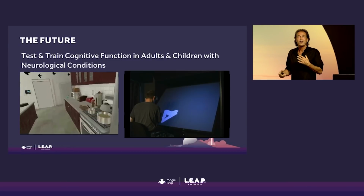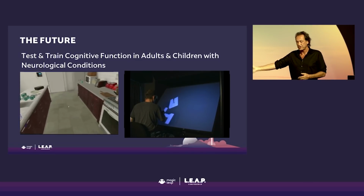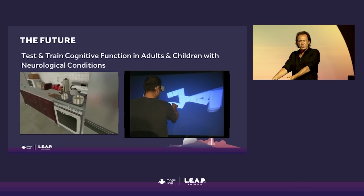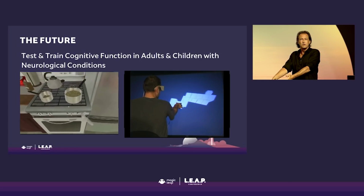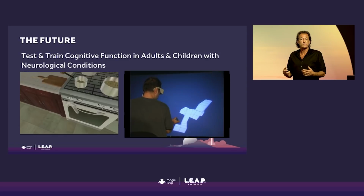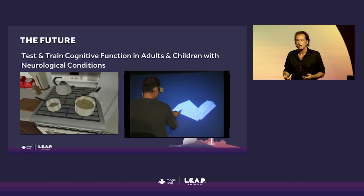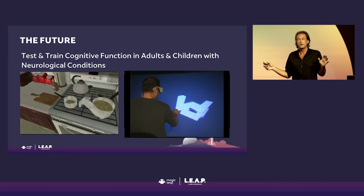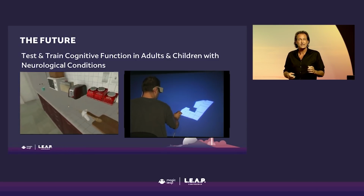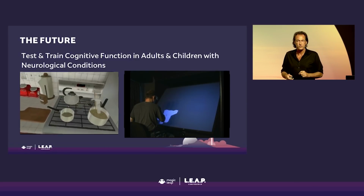And finally, in the cognitive assessment and training, you see the spectrum from basic stimuli for training mental capabilities to more functional environments that are also used oftentimes with occupational therapists for people after brain injuries or stroke. And I see mixed reality as being the next big thing that's going to help support these kind of applications, make a difference for that population.